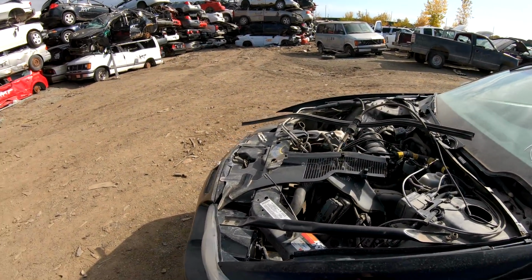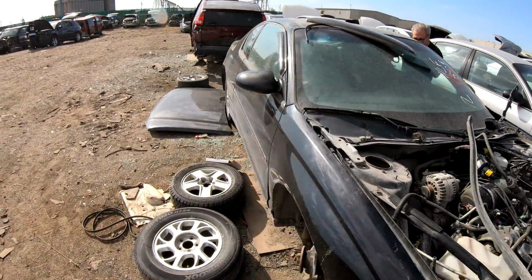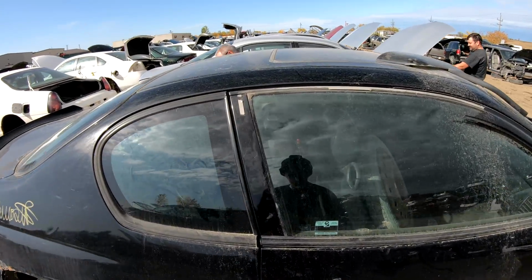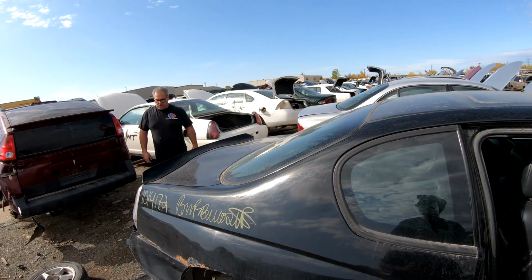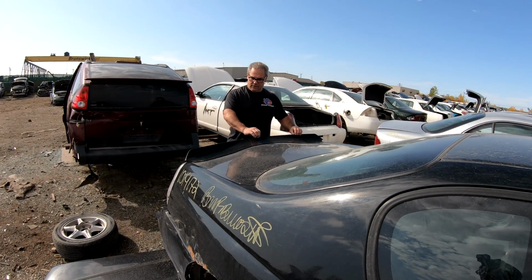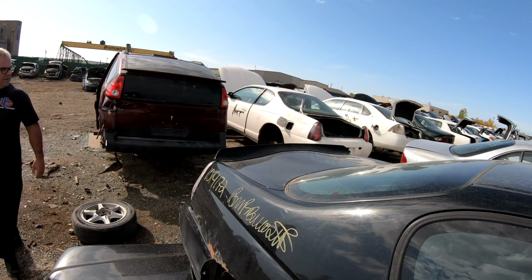Rocked up. Impala SS. On Monte Carlo? Yes. All the SS badges are gone. Look at this little aerodynamic spoiler here. If that would fit any other car. It'd almost fit a Corvette.